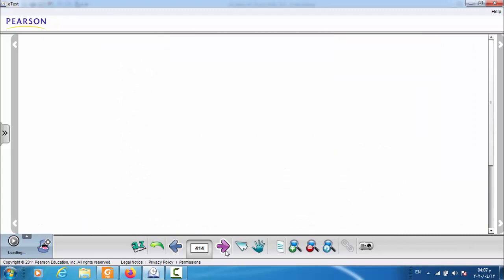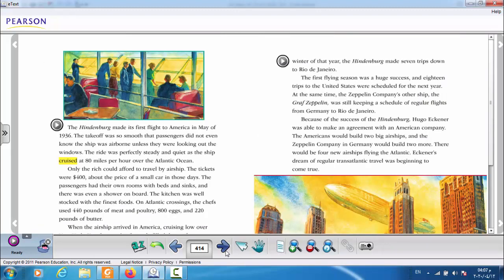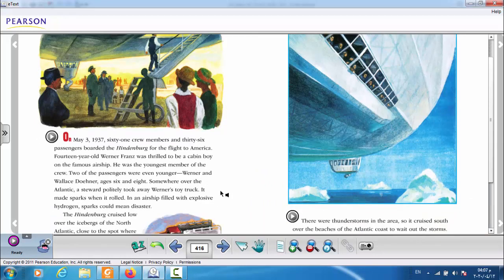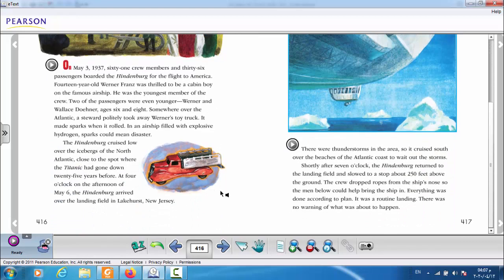I want everybody here to read all the story, and we're going to talk about the information in this story, and we will apply the scale of fact and opinion statements to this story together in the online session tomorrow. See you there, guys.